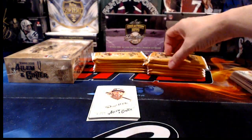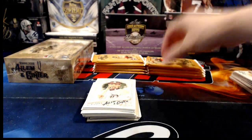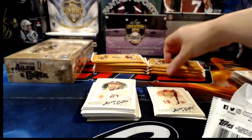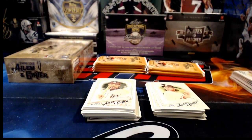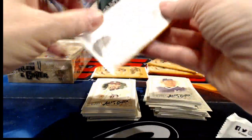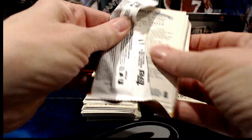I should have asked him if whoever was doing that break shipped all the cards or only the inserts and the hits. Because if you don't ship all the cards, it's a whole lot easier to do massive breaks like that. But I couldn't imagine sorting a full case of Allen and Ginter at one time. I don't even know how long that would take. It would take hours and hours. A long, long time.